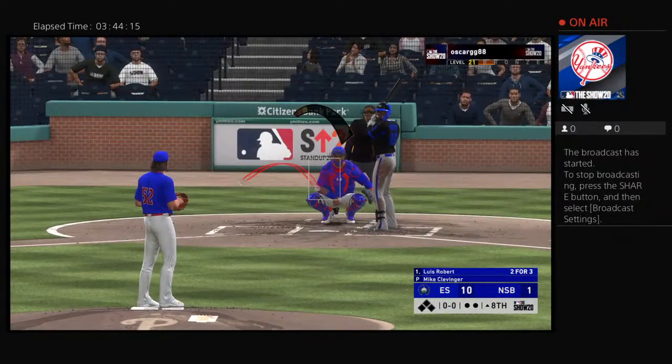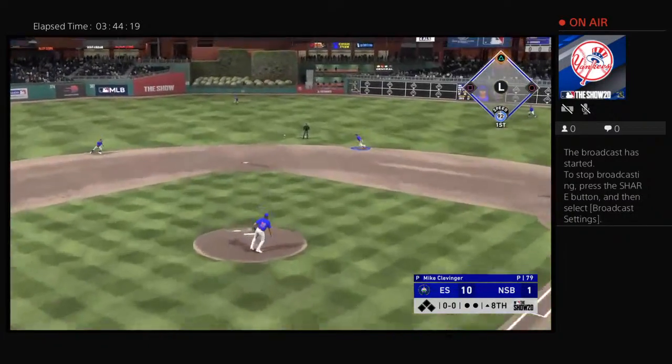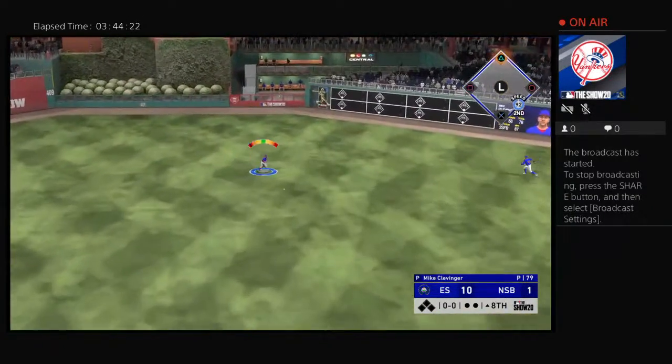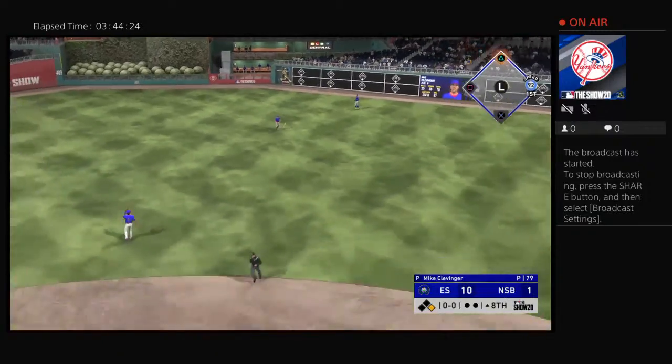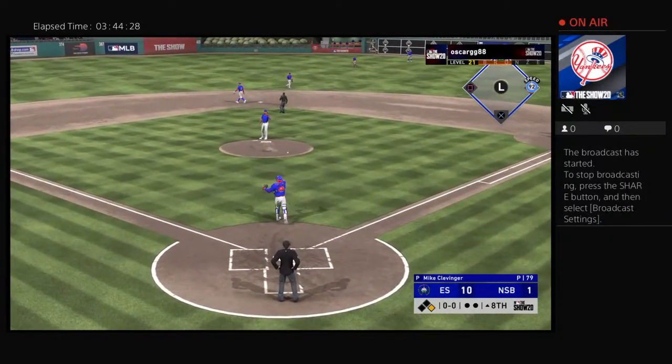So the lineup flips over, and digging in, Luis Robert. He'll start things out for us here in inning number 8. Liner towards second, and that'll get down for a base hit. So he goes after the first pitch, and it's early trouble here this half of the inning.